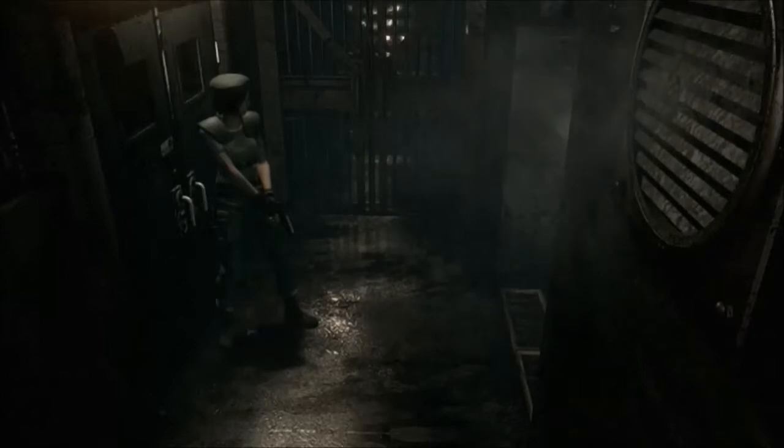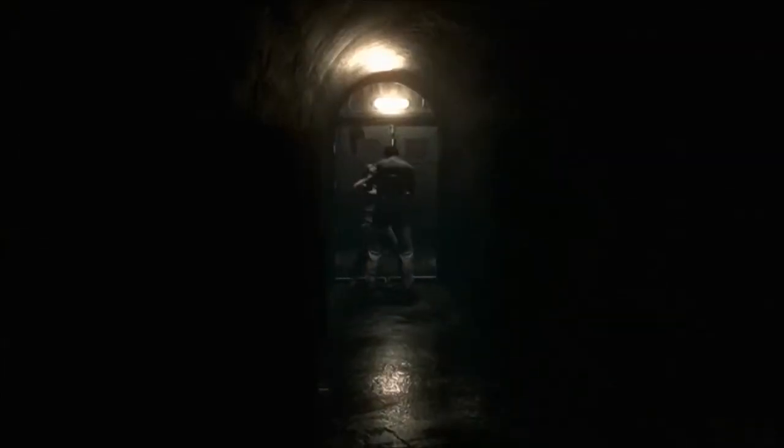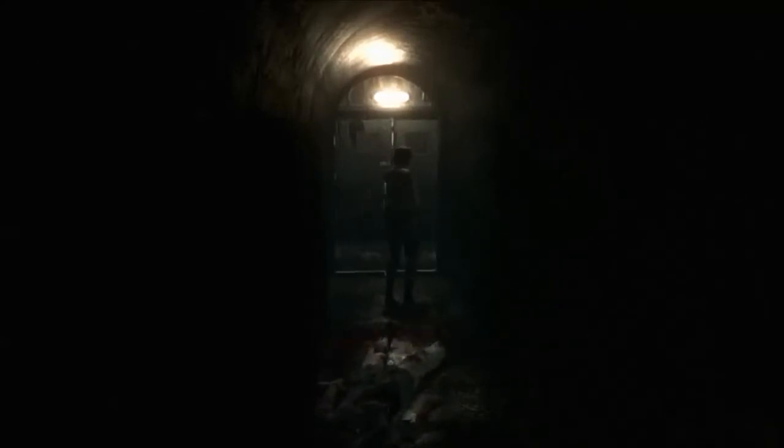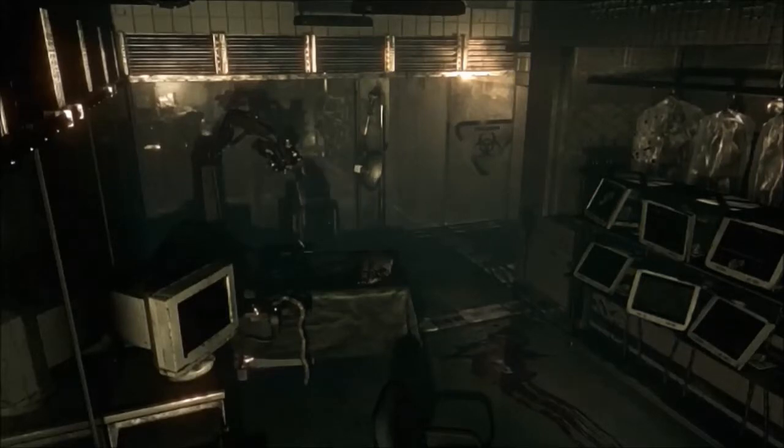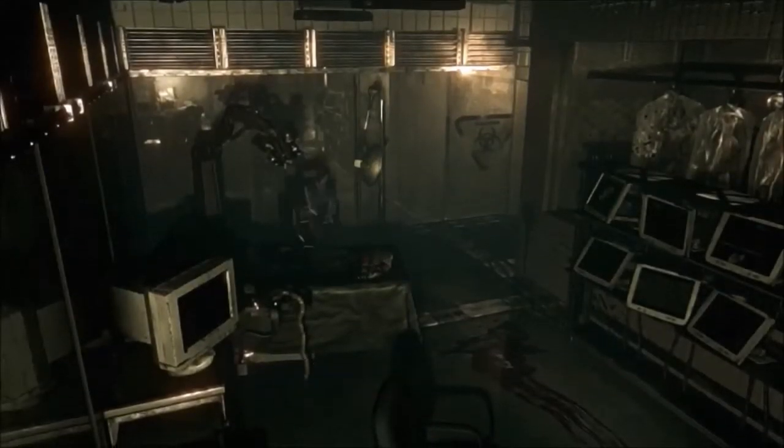This is an actual laboratory, so. Oh, whoa. Jesus. I wish I could get the knives back out. That'd be helpful, but... okay, there's an open door over here. Magnum rounds. Part of corpse lies on the operating table. Horrible.